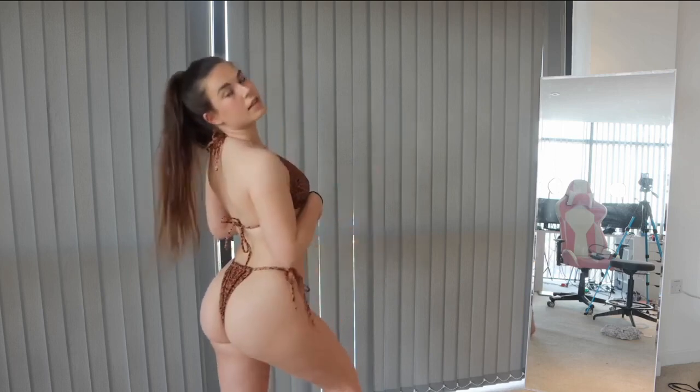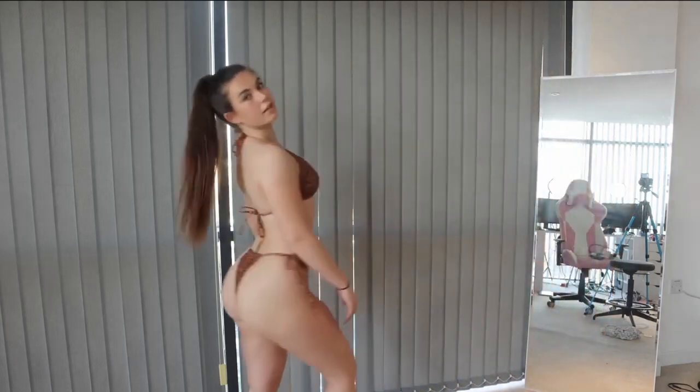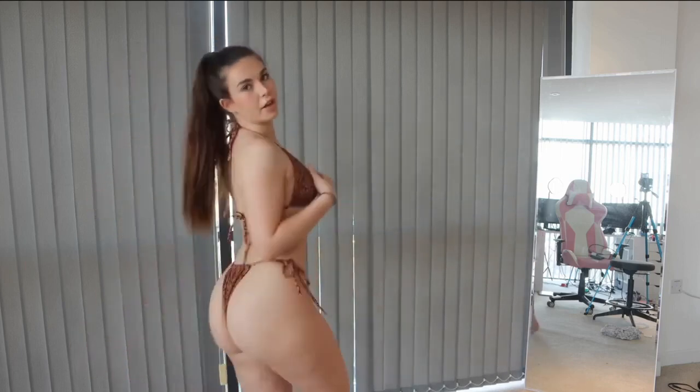So it kind of depends on how you want to wear it. I like bikinis like this, I love them. The material is really nice. It's like a honeycomb kind of material, but I actually think it's really nice. I actually really like this bikini. This makes me feel nice. I love the color as well. I think the color looks good on my body. I don't know, like my skin tone.